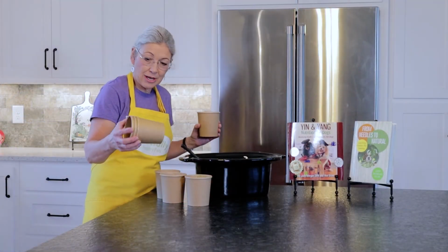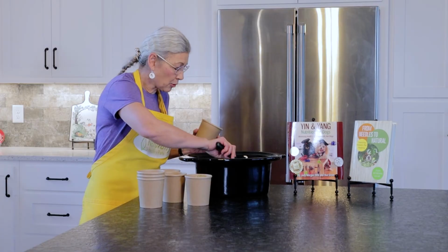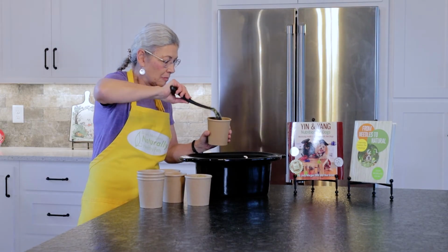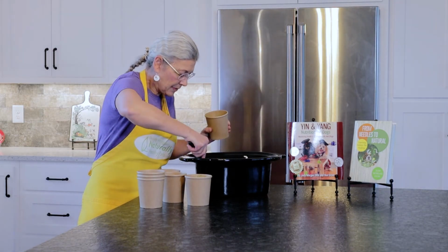For storage, I'm using these little cardboard takeout containers with lids. They work really well. Each one holds just about a pound of food. So we're packing up our kidney diet here.